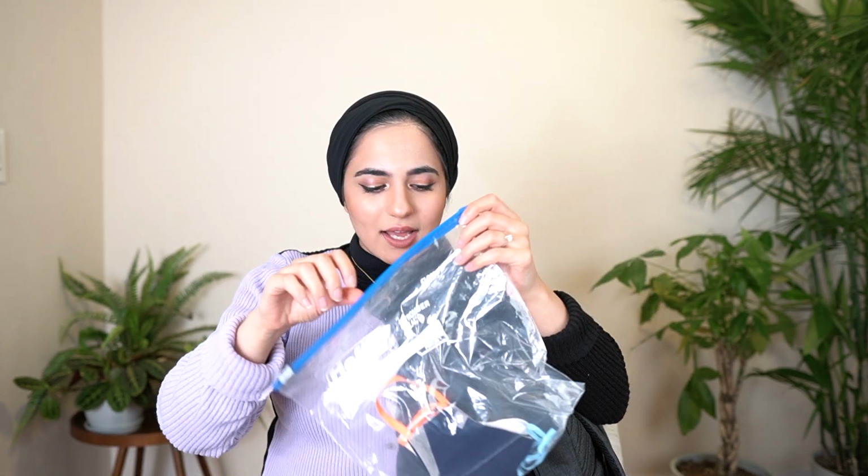Next in the COVID compartment, I have this plastic bag, and inside it I always keep a spare N95 mask.